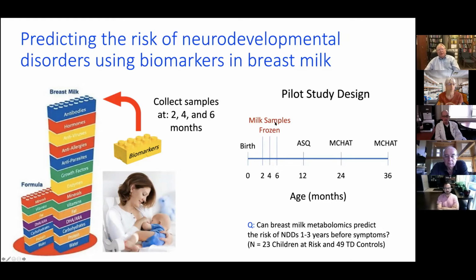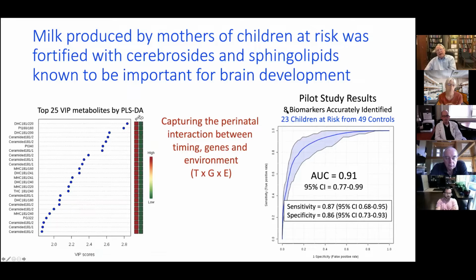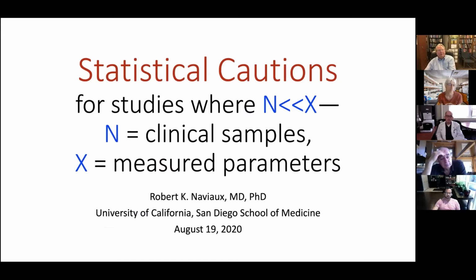In this study, we took frozen breast milk samples at 3 different times, then followed the children for 3 years. Then we went back in time: we looked at the children who had critical neurodevelopmental risks and went back to their breast milk samples. What we found is that with 8 biomarkers in the milk, we could identify with 91% accuracy the 23 children at critical risk from 40 neurodevelopmentally normal controls.